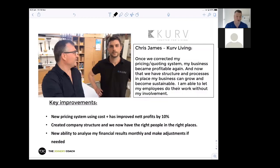And all the hard work, the sweat and the tears that he's putting in, he can now finally feel like it's going to pay off, because the pricing is actually getting him what he needs. There are other issues, as there always are in businesses, but this one certainly did have a massive effect, just simply by implementing the new pricing system.